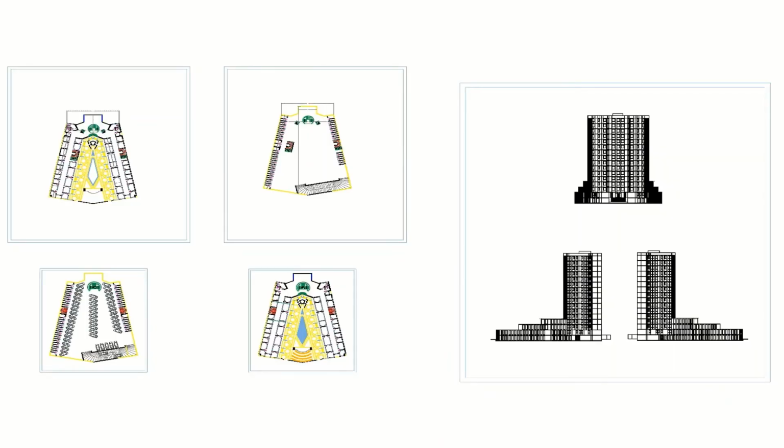Here the plans, sections, and elevations of the commercial and residential complex are provided. On the left side we can see the parking plans. On the top left is the residential area plan. On the top right is the lobby plan. And down on the right side is the commercial area plan. As well, we see the views of the building.